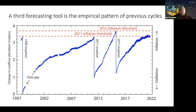And that's kind of the same story we get just by looking at the pattern of inflation and deflation from previous events, and assuming that the pattern is repeatable, it helps us forecast. The 2015 inflation was reached about 30 centimeters higher than in 2011. So it's not exact, and we might expect the next eruption to have to go a little further still. So right now we're right about at the 2011 threshold, but again, the rate is very low, and so it's going to take a while to get up to 2015 and even above.